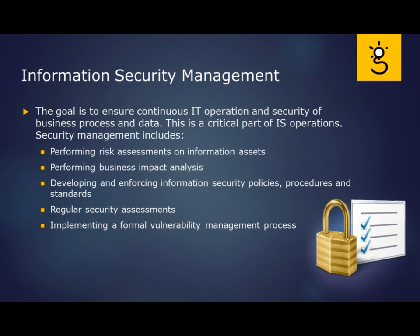Your information security management has a goal to make sure that your continuous IT operation and security of business processes and data are going to be safe. This is a critical part of your operations. Security management is going to include things like performing risk assessments on information assets, performing a business impact analysis, developing and enforcing information security policies and procedures and standards. You should have regular security assessments, and of course, if you're implementing a formal vulnerability management process or not.